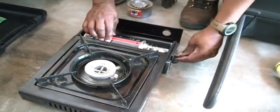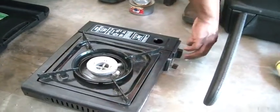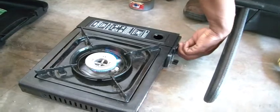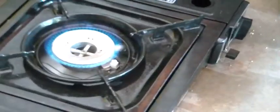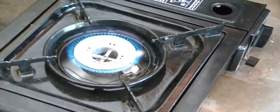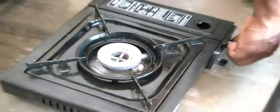Make it in the groove. Oh, I gotta turn it off. Put it in the groove. You boil water with it. Just convenient. It's a can. I think I spoke on this in another video. I can't remember. But you know, it's just a good little thing to have.